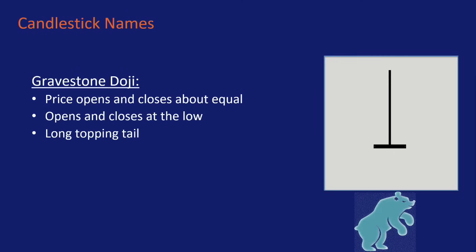Gravestone doji is one of the more popular ones. Now, a gravestone doji is simply something that opens and closes at about the same price. That's the classic definition of a doji. Now, for it to be a gravestone doji, it opens and closes at the low, or very, very near the low, and has a long topping tail.